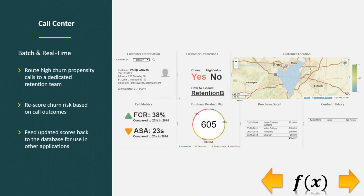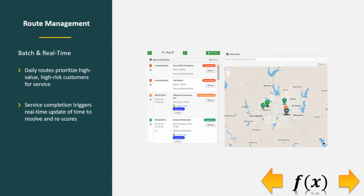And then we would feed those updated scores back to the database for use in other applications, such as route management. This would be for a field service technician and how they prioritize whom they need to serve and repair in a given day. Again, we would use both batch and real time.